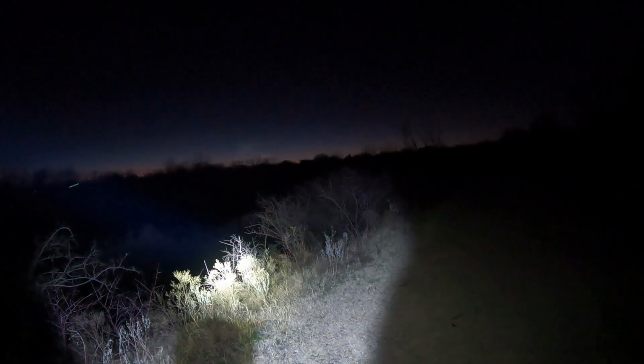Okay, let's see if we can get a better view. Can you see the lake? I don't know if it'll show up in the GoPro. Compare this to what the view is like during the day, and we still have a tiny amount of light left over from civil twilight. It's still not perfectly dark yet, but look how different this is.